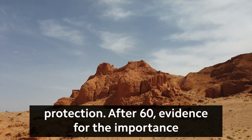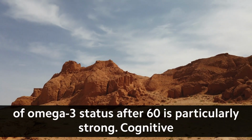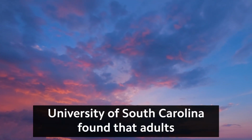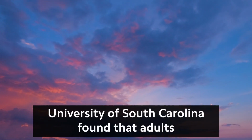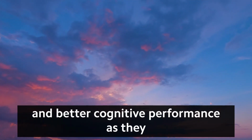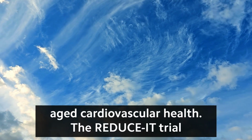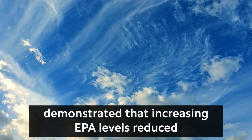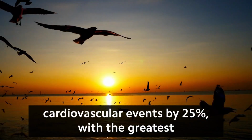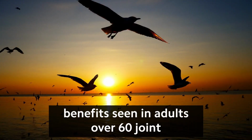Critical health protection. The evidence for the importance of omega-3 status after 60 is particularly strong. Cognitive function. A study from the Medical University of South Carolina found that adults with higher omega-3 levels had greater brain volume and better cognitive performance as they aged. Cardiovascular health. The REDUCE-IT trial demonstrated that increasing EPA levels reduced cardiovascular events by 25%, with the greatest benefit seen in adults over 60.